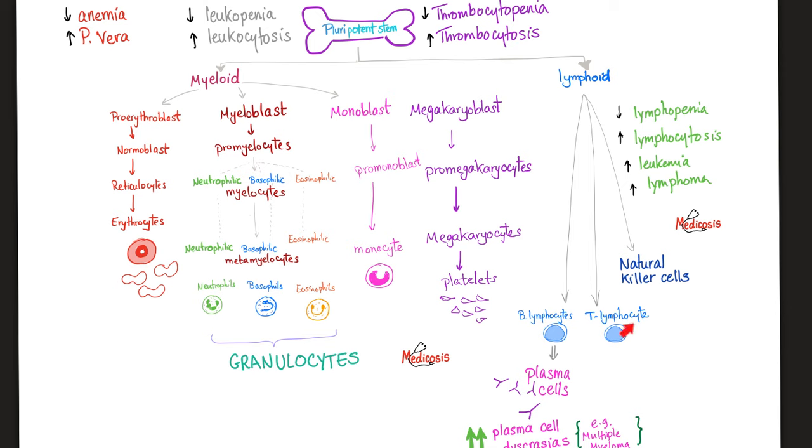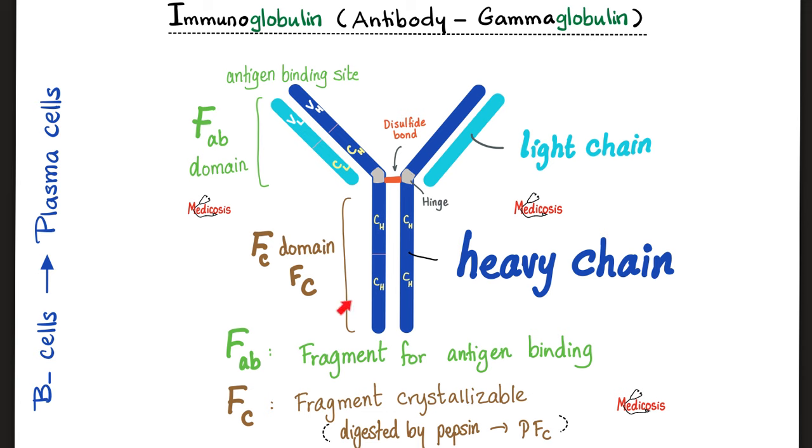Lymphocytes include B lymphocytes and T lymphocytes. The B lymphocytes will become plasma cells. Plasma cells secrete antibodies. Multiple myeloma, MGUS, and today's topic, which is MGRS, are plasma cell dyscrasias. Plasma cells secrete what? They secrete antibodies into the plasma of your blood.